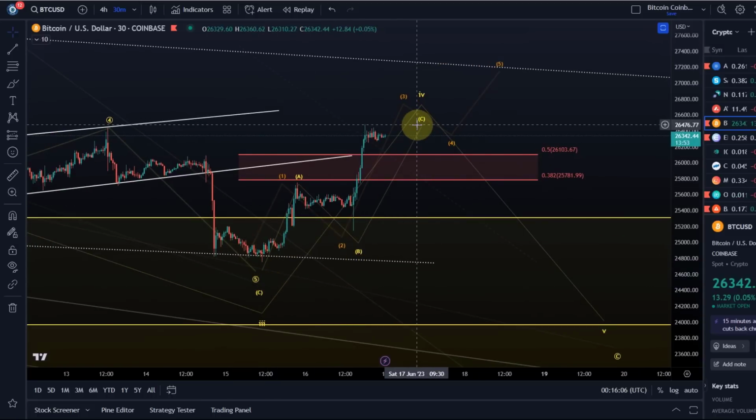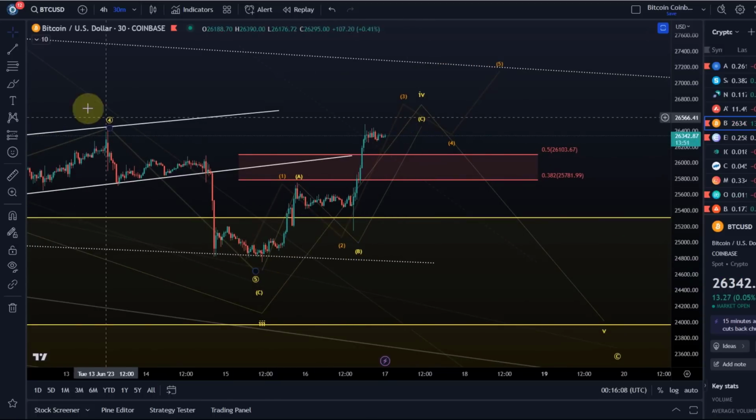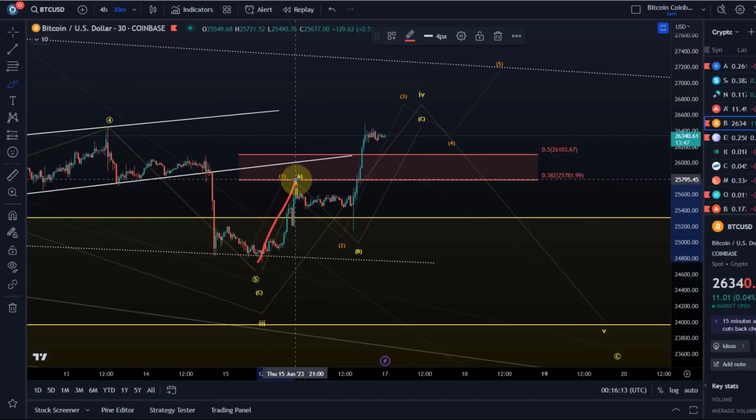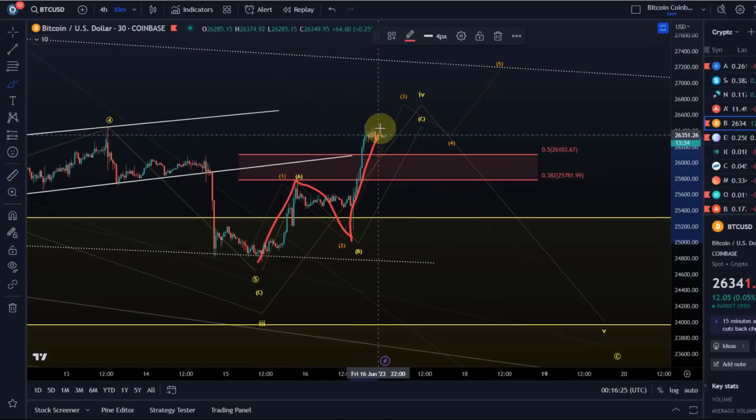I've got the yellow count, that is the short-term bearish wave count, where we could say we moved up in an A wave. I showed you that in the last video already. Then I said, okay, we could come down a little bit lower in a B wave, which we did. It was actually bought up quite quickly. And we could now be moving up in the C wave. I only have 3 waves so far.